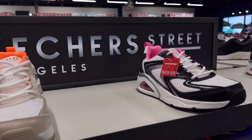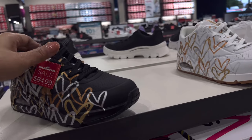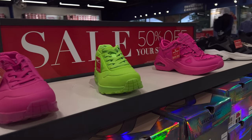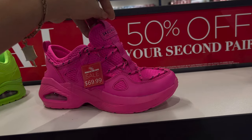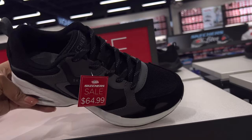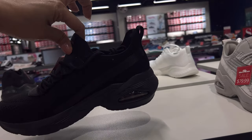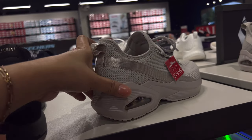Let's see from here. Thank you. $84. This one here. $84. $69. This one, $64 here. $64 here. Like this one, $79. Black one, they have light brown, $79. I like the nice.